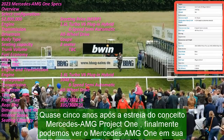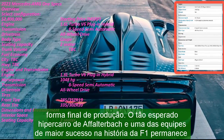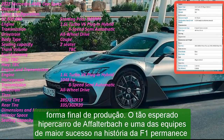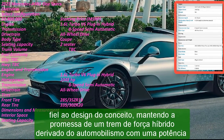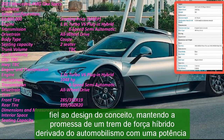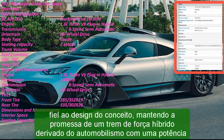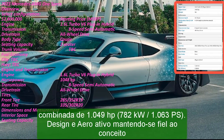The much-anticipated hypercar from Affalterbach and one of the most successful teams in the history of F1 stays true to the design of the concept while keeping the promise of a motorsport-derived hybrid powertrain with a combined output of 1049 HP, 782 kW/1063 PS. Design and active aero staying true to the concept.